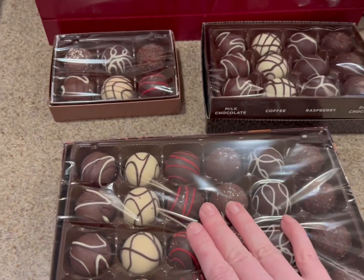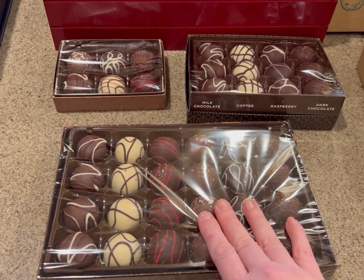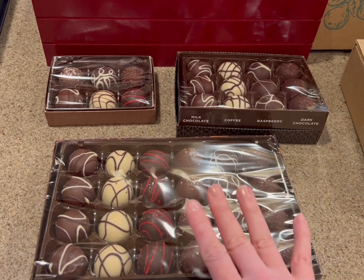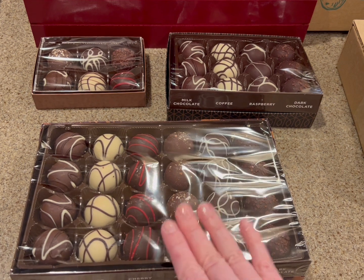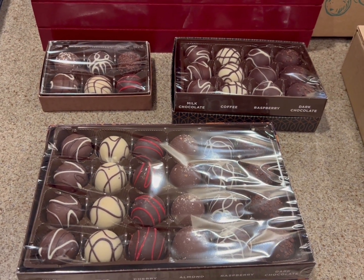That's really nice, and I love that they're wrapped individually. If a person had wanted to give these out as a gift or even a hostess gift for like New Year's parties or get-togethers or something, you could do that. But in my family, honestly, I think we're going to eat them all ourselves.